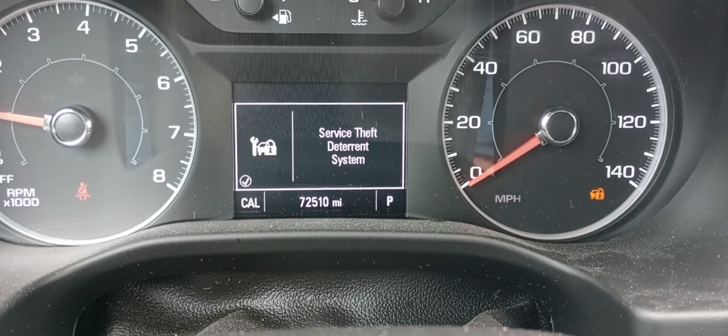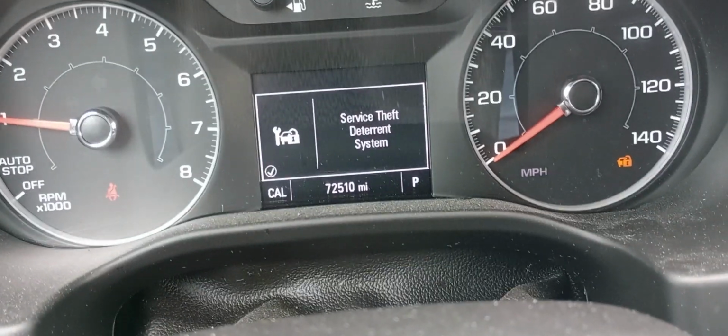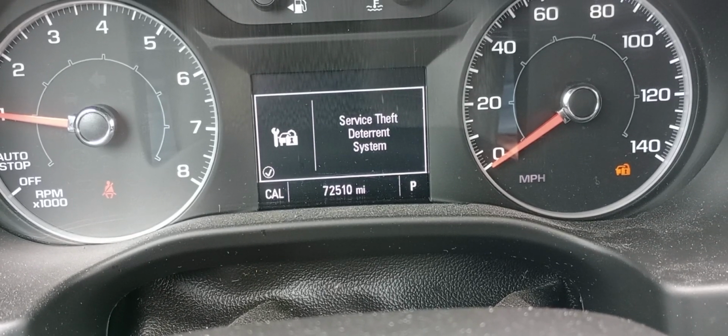Hey, just want to make a video on this 2018 Acadia. I couldn't get it to start after a hard rain. It's done that before about a year ago.